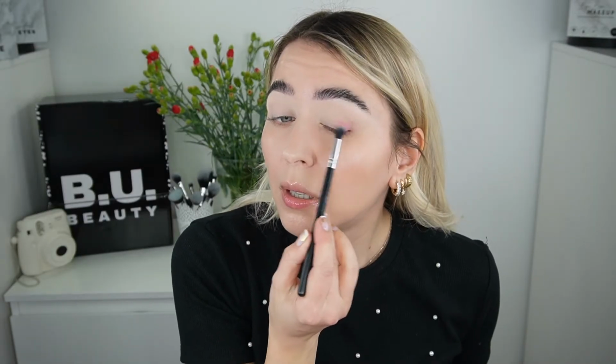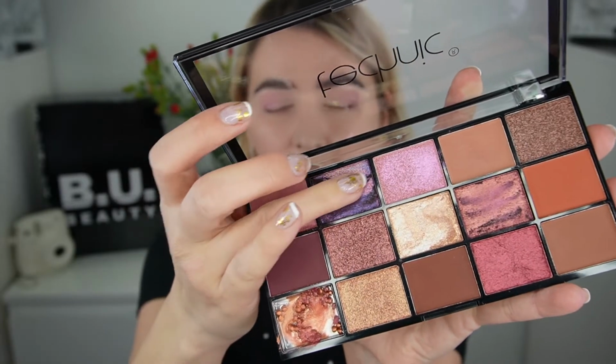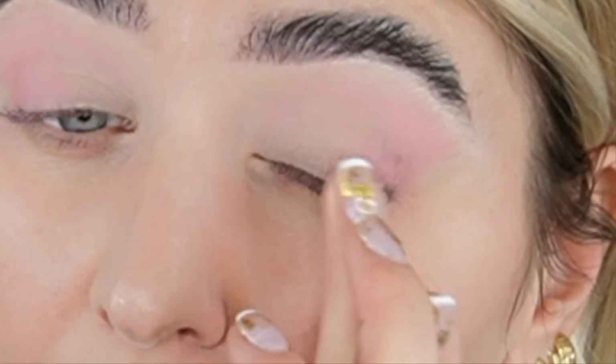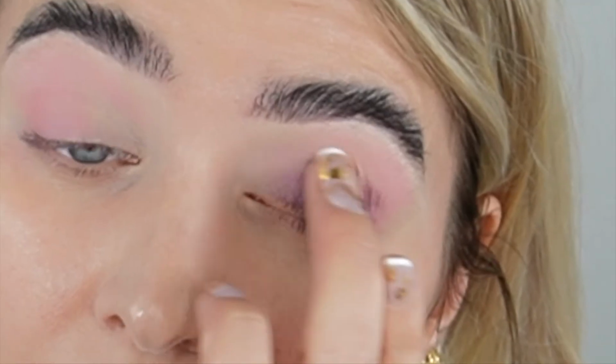So I'm using the crease blend brush by Beauty, and I'm gonna go with this light pink shade first. So we're gonna go outer corner and then up to the crease. Oh, this is pigmented. I wasn't expecting that. You know what? I'm gonna go with this shade with my finger. We're just gonna play around. Outer corner, we're gonna start. Gonna blend with a finger.